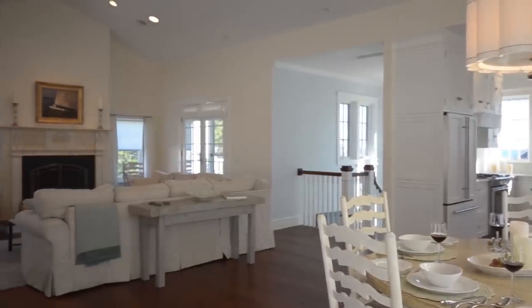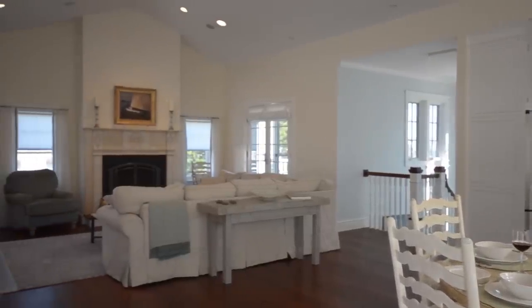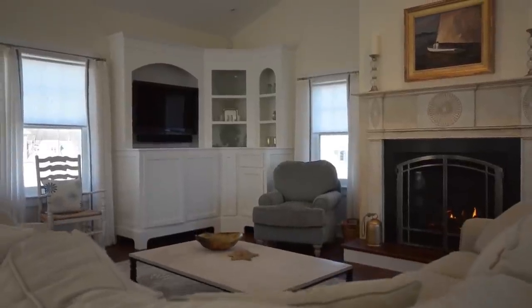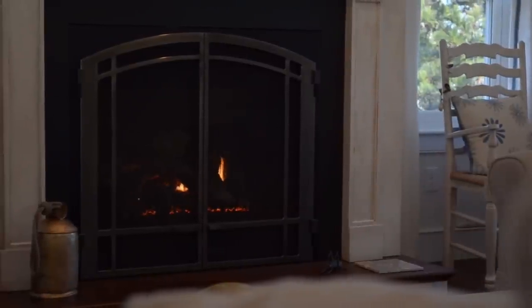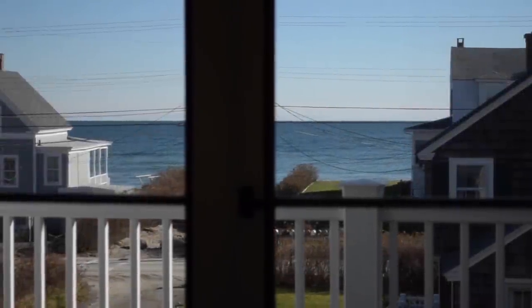The fireplace warms the dining area and living room on cool evenings. A gorgeous custom mantle complements the built-in shelving and versatile storage space. With views of the ocean and an entertaining deck, this great room offers tranquility and comfort to all of its visitors.